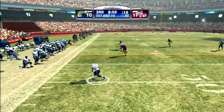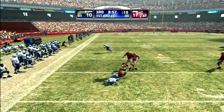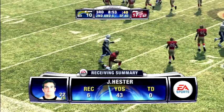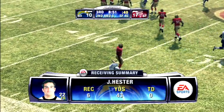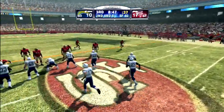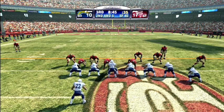Throws on the run. And they get him around the 45-yard line. Pretty nice pickup on the pass that time. And that's simply good design and execution on the pattern. They work hard all week in practice to make sure that on game day they have that timing down perfectly.